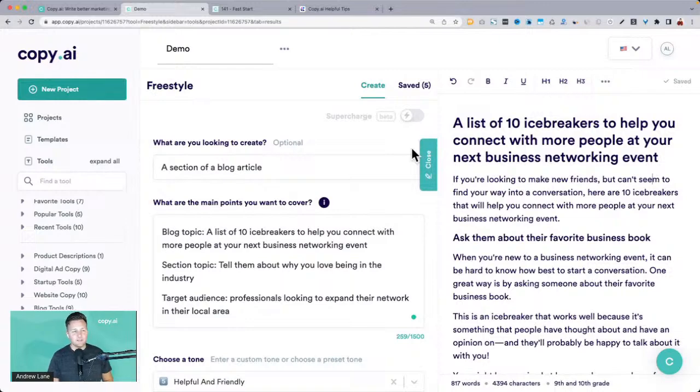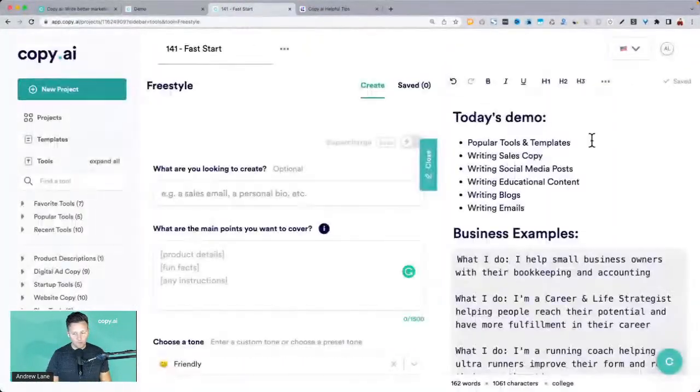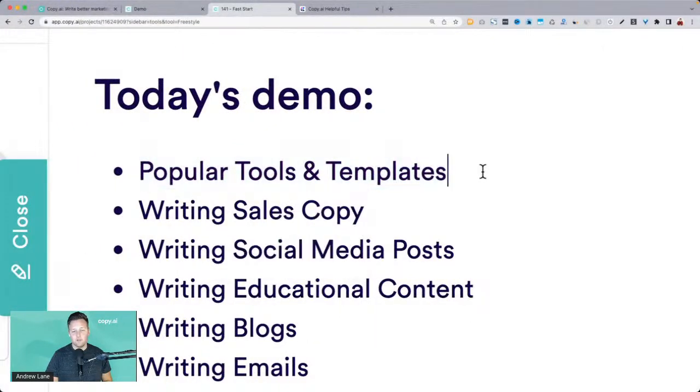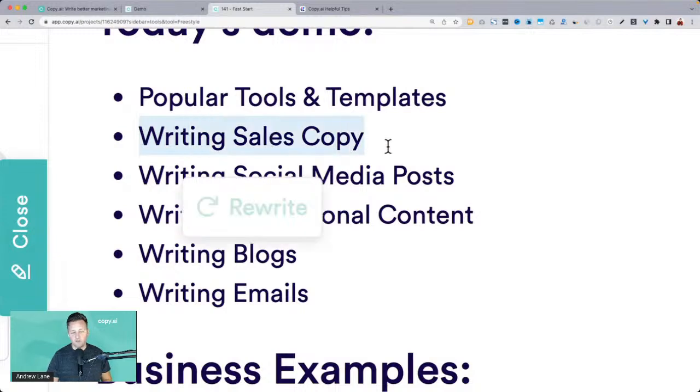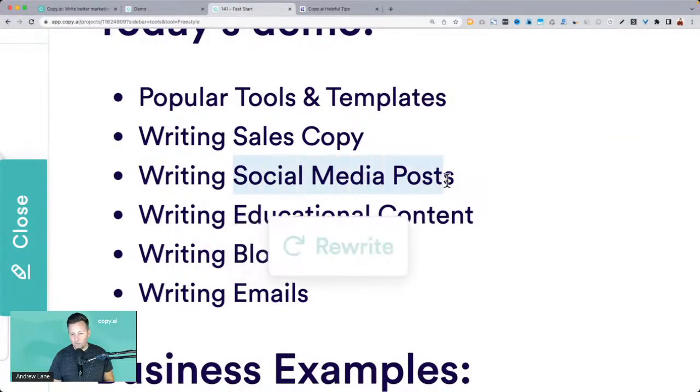All right. So that is going back to our goals today. Let's see what we've done so far. We've got a few minutes left. We've gone through some of the popular tools and templates, and gone through some strategies to write better sales copy. You see here, this kind of writing for social media is going to be mainly one of two things: to provide some value and educate your audience, or to raise awareness and move someone into action. So for social media, those are the two main use cases.